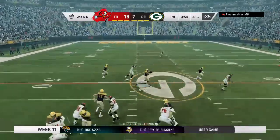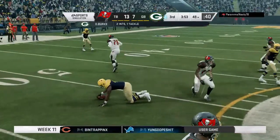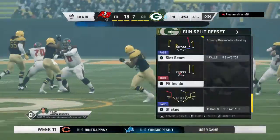To throw again on second down. Winston. And they get the football. They'll set up shop at their own 49-yard line.